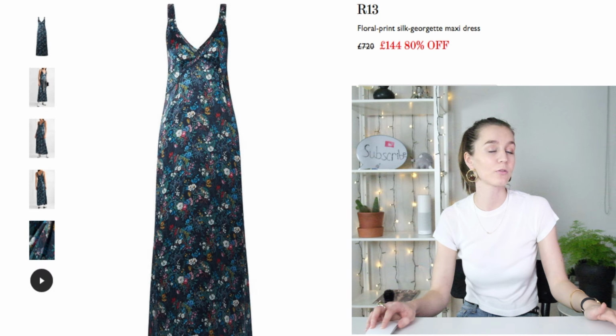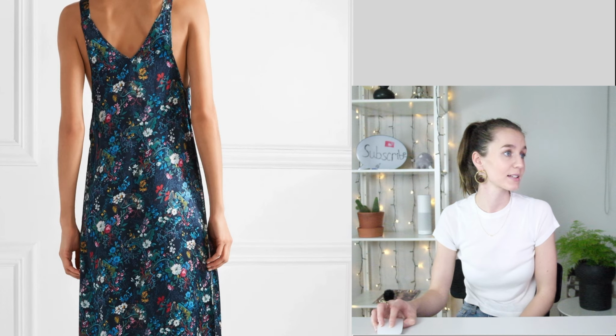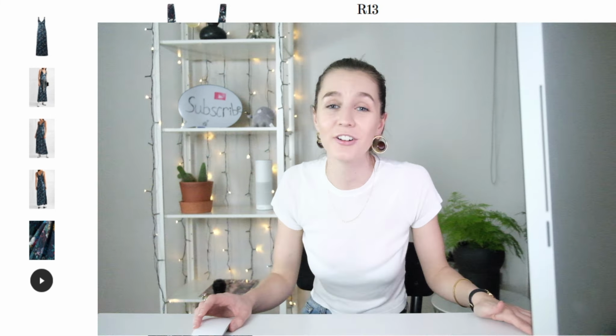Like I said before, I really like online sales for occasion wear because you would be spending a bit more money on a nice dress for, say, your prom or any kind of event, and you can find the most gorgeous ones here. For example, this one is 80% off and it is gorgeous. It is so cute. And the tailoring is so nice that you would be spending this amount of money on, you know, Forever New, and you would not be getting the tailoring or the quality in these dresses. I think this is so cute. It used to be £720 and you're getting it for £140. It's insane. Like, those deals are crazy.